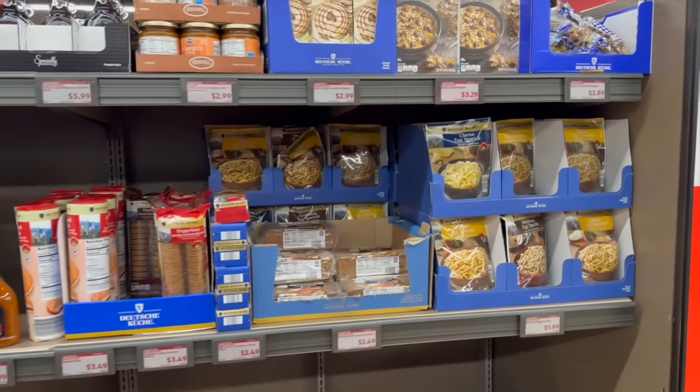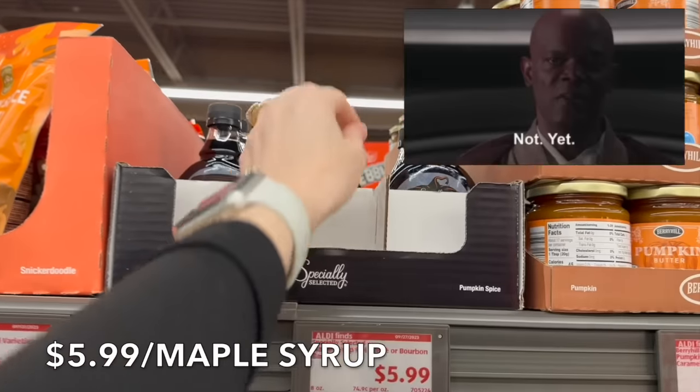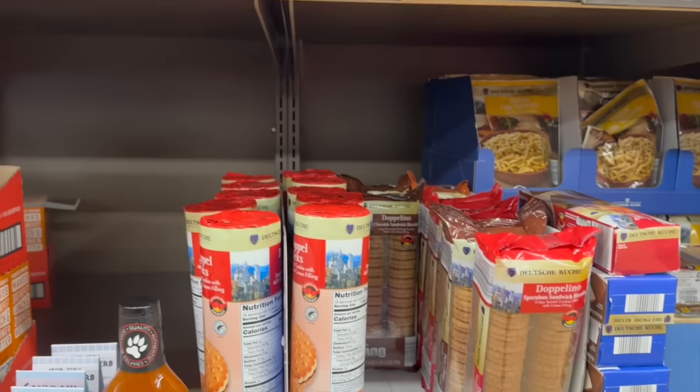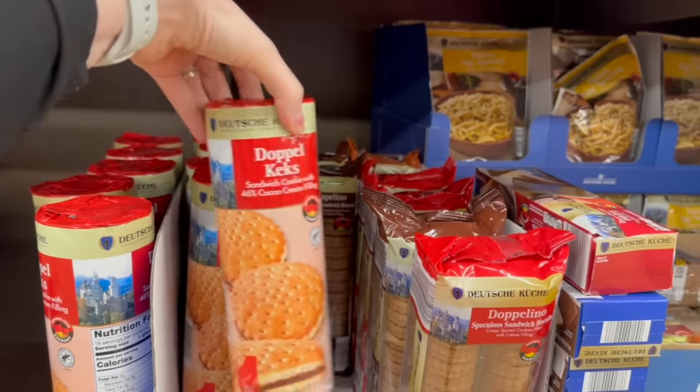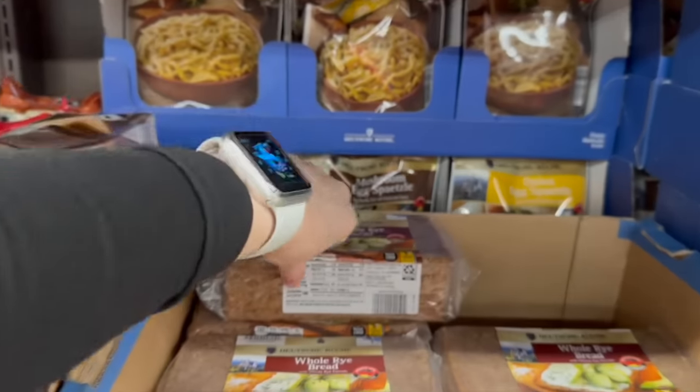They still have some finds from their German week. We still haven't tried the maple syrup, but we're going to try that. I will let you know what we think. These were excellent. Really excellent. And I didn't buy the bread.